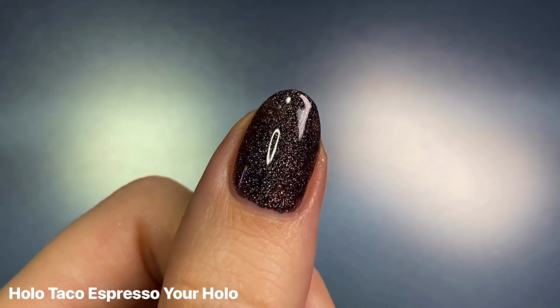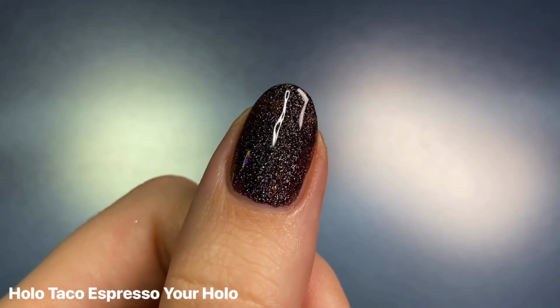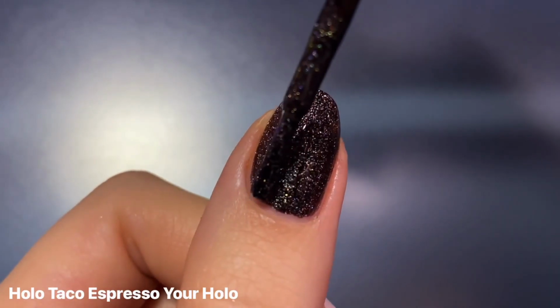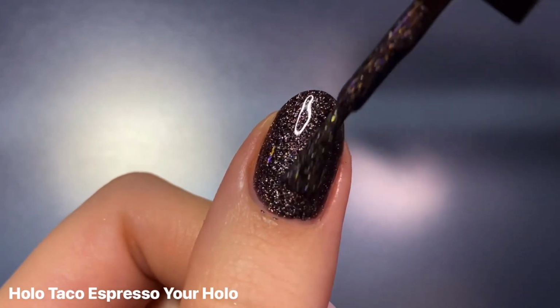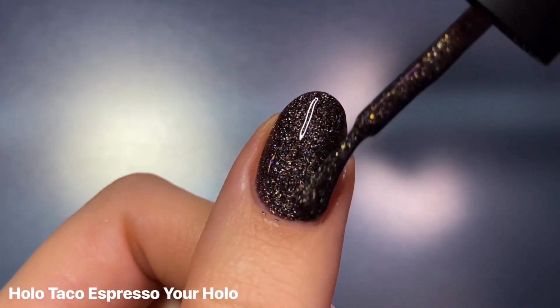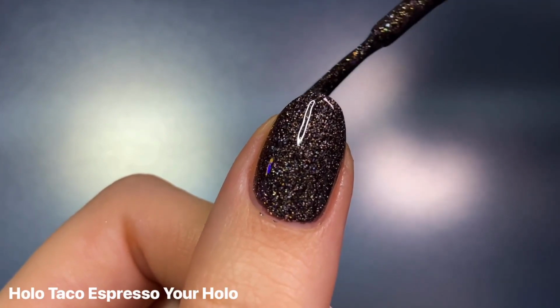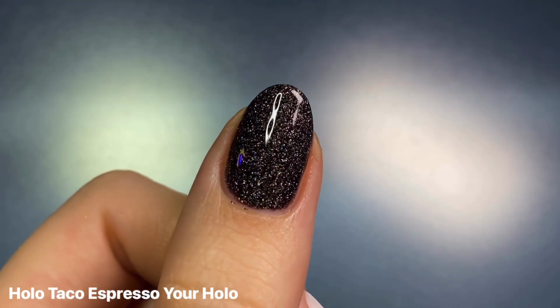Even though I am not super into dark shades at the moment, this one is just such a standout for me. It is so perfect, such a great alternative, again, if you're not into the cutesy, lighter shades, but you still kind of want to channel some Valentine's Day energy, or even if you want to go with an anti-Valentine's Day sort of look.